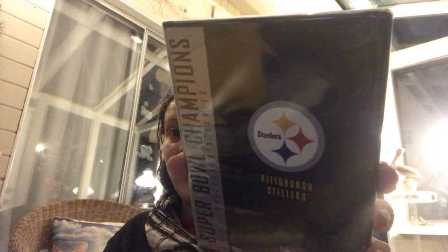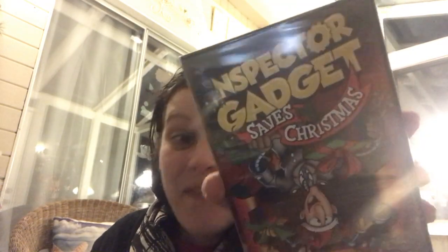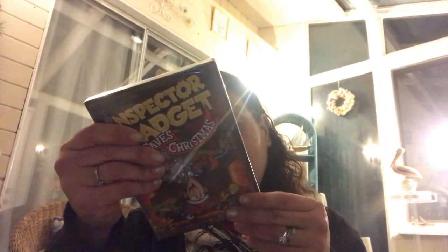Then I found this, the Pittsburgh Steelers Super Bowl Champions Collector's Edition for my aunt and uncle and cousins and that whole Steelers family that lives right around the corner from me. Then I got Inspector Gadget Saves Christmas for my son. And it's only 30 minutes because I didn't check runtime.